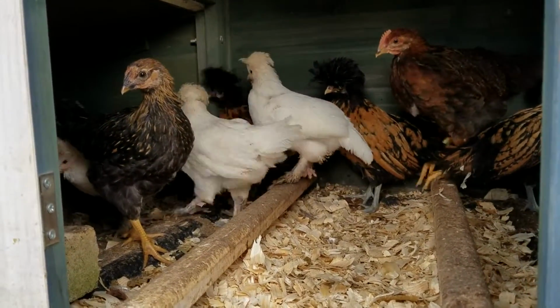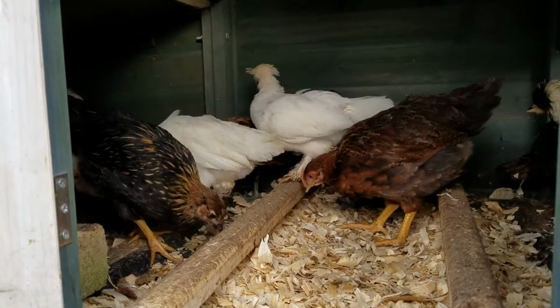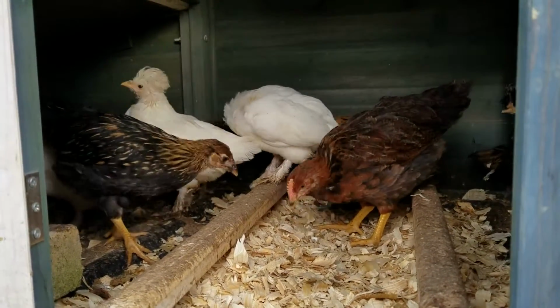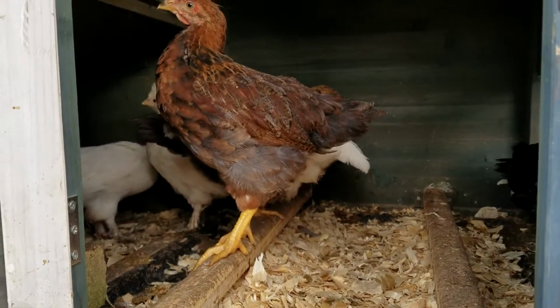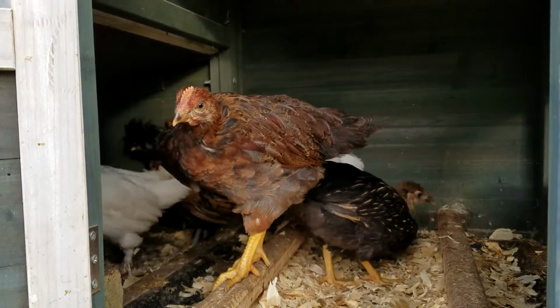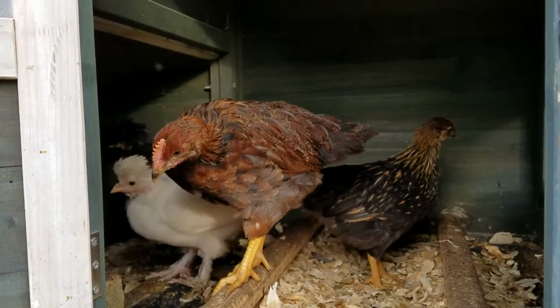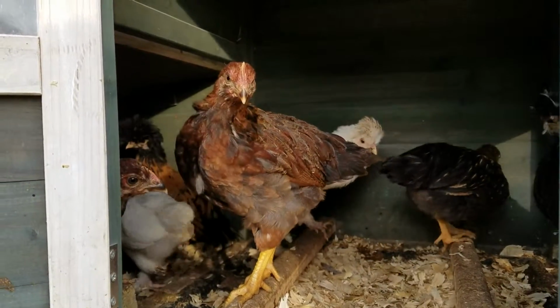Those are little baby chickens. They're getting big. That one right there is a Welsummer. She will lay very, very dark chocolate looking eggs in about 3-4 months.